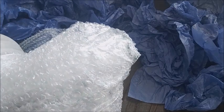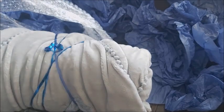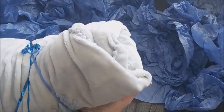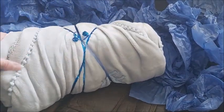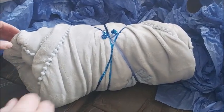Oh. Okay. They smell so good. Oh, I love this blanket. Perfect to go with this theme. Okay, I think this is set back a while. It's hard to tell. I'm pretty sure this is his head. Oh, are you ready? So he is a boy.